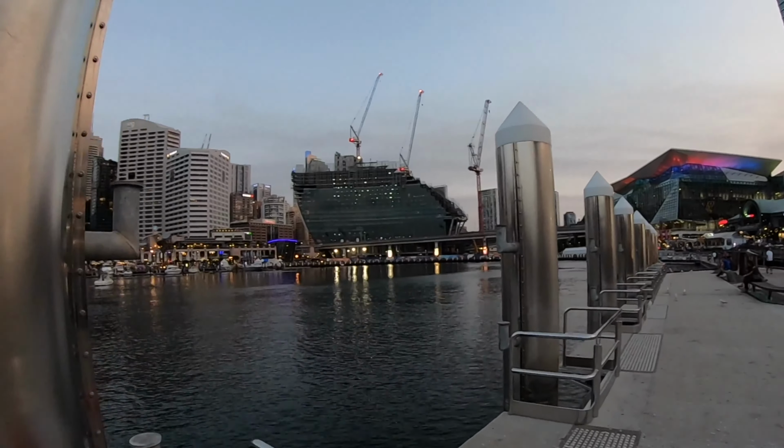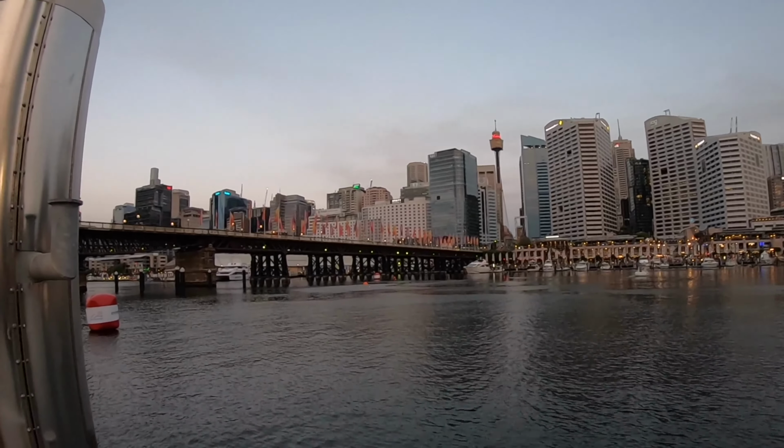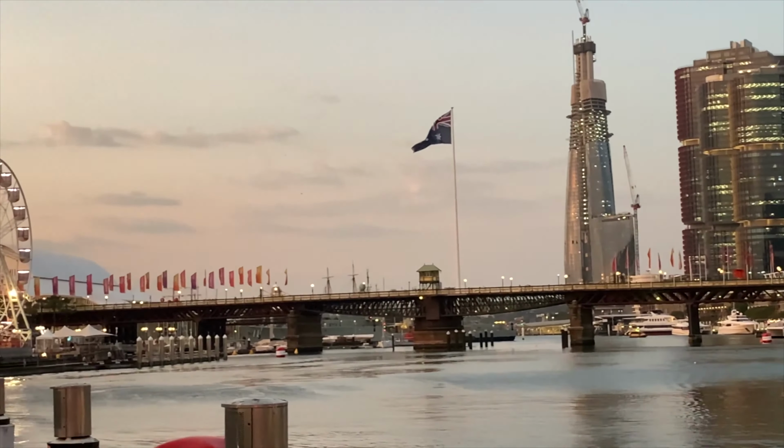Around the area of Darling Harbour, you'll notice they have a lot of different boat traffic, water taxis, and Harbour Tours all out of Darling Harbour here.